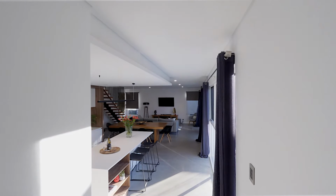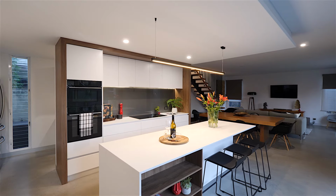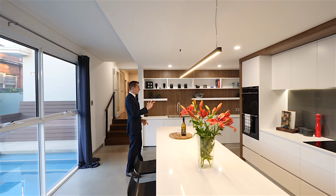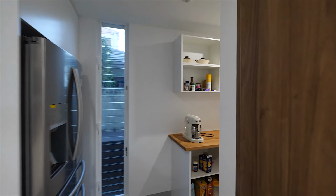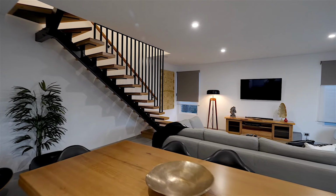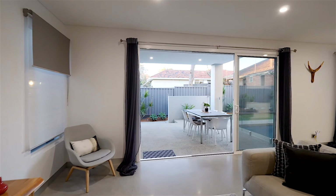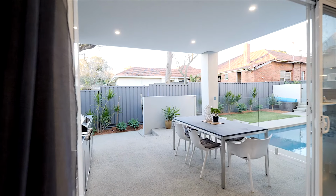Now onto my favourite part of the home, which is clearly where the extension has happened. It features a high-spec kitchen with ample bench space, storage, dual ovens, an integrated dishwasher, and around here is a scullery, which gives this kitchen a very good practical edge, especially if you're a big cook. Coming off the kitchen is a large living and dining area, which flows out the back to a northern entertaining alfresco with some amazing features of its own, but I'll take you through that in a moment.